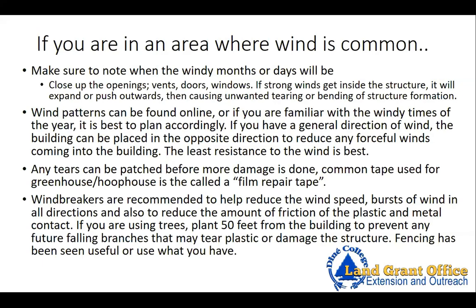And then fencing has been used before and seen as an effective way of managing wind too. A lot of times I've even seen people use what they have around them. They put up T-posts, and then they did box fencing on the T-posts. Even though that wasn't enough to reduce the wind, they used tamarisk that was nearby. They clipped the skinny branches that could be woven into the box fencing, and used that as a wind reducer on the sides of their hoop house, which was really cost effective but also creative. Like I said, they used what they had around them, so that was really cool to see, and I'm thinking of doing that for my little garden as well.